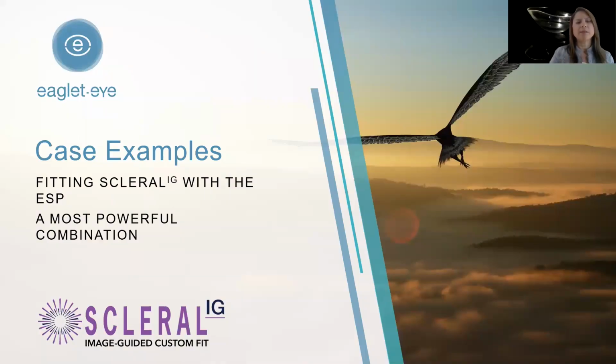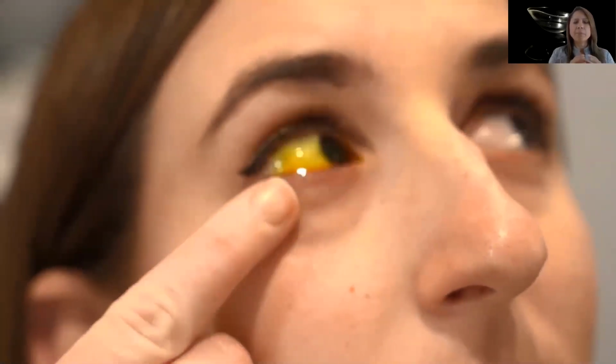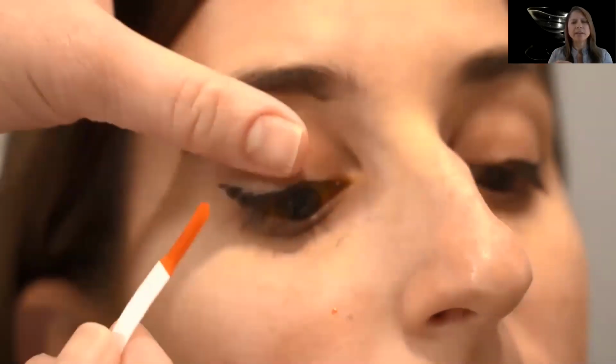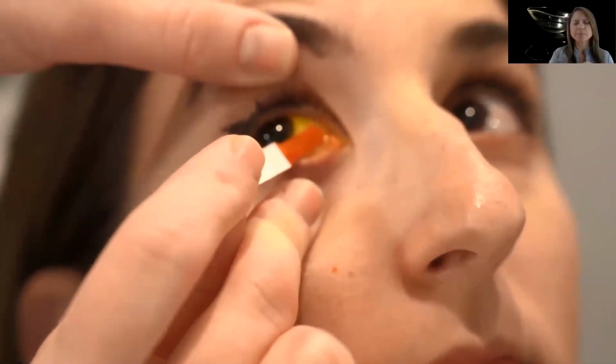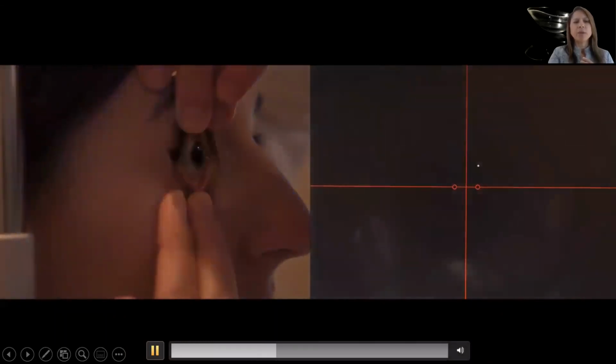And so I'm going to discuss a few fitting examples in cases where we use the Scleral-Ig together with the ESP. But I figured before we go into that, I just wanted to show the audience and practitioners an example of the process going from the DirectConnect button directly to our FitConnect ordering platform and directly to the lab for manufacturing. Here you can see the process of proper fluorescein installation, which you alluded to earlier, Arnie, and how that is key in order to obtain a good image. Once we center the eye and open the lids, we're ready to fire, and we acquire that image.